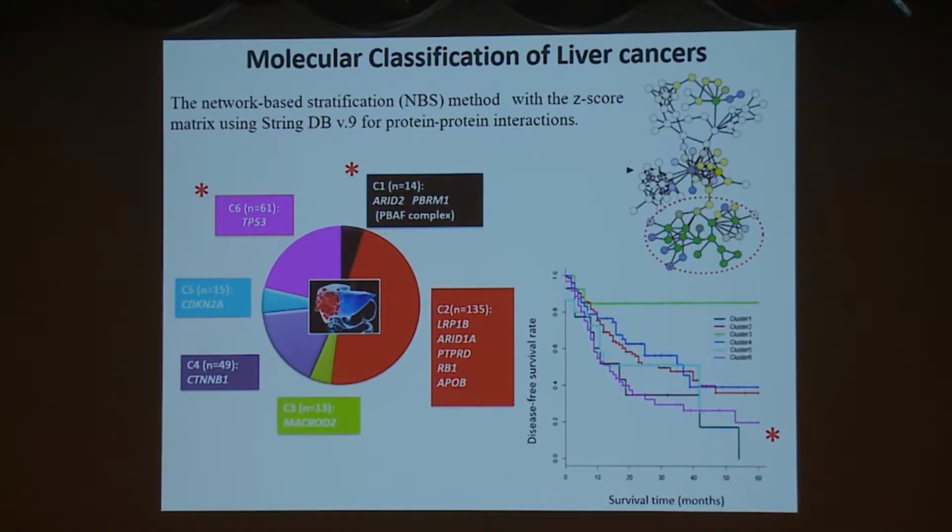Among these driver gene mutation data, we tried a more systematic analysis, using protein-protein interactions and classifiers of mutated genes, and a molecular classification of liver cancers. Basically, we have 5 or 6 classes like this: ARID1 prominent, P53 prominent, and so on. It is interesting that the P53 group and the ARID2 group have a worse prognosis in our cohort.